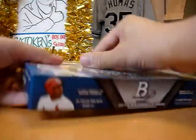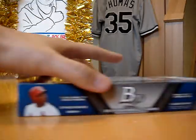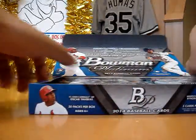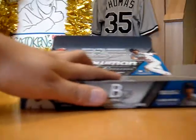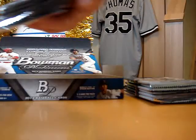When I see the autograph card, I would like to keep it last for the joy. So you will find how many packs inside? 20 packs inside.